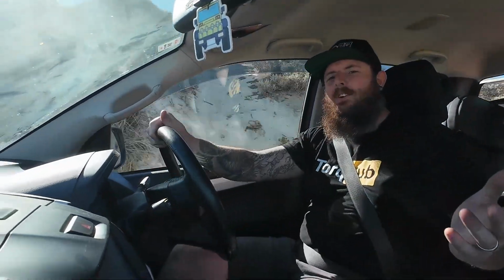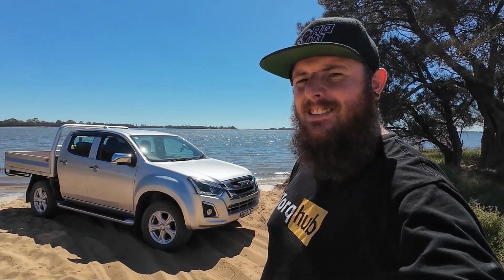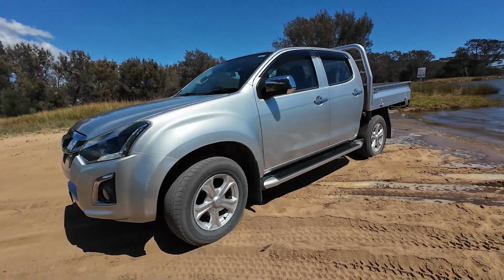This is my daily driver, 2017 Isuzu DMAX. And I've had this car since, well, 2017. It's a genuine one owner Corby.